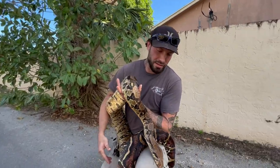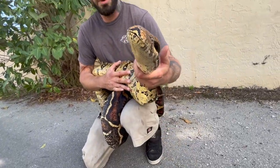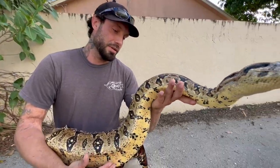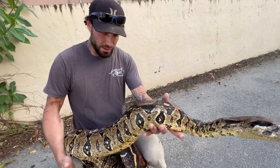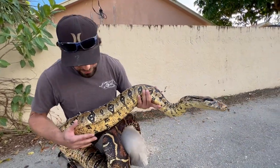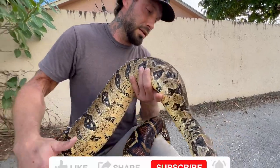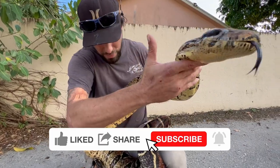Alright, dudes and dudettes, today we're at Josh's shop, believe it or not. We're in the back of Josh's shop right now, for good reason. We got this big bad boy out. And this, I would say, is probably your regular Colombian red tail boa. I don't think it's a Guyana, just because of the colors and the darker red on the tail and the patterns and the saddles. It looks like a regular Colombian red tail.